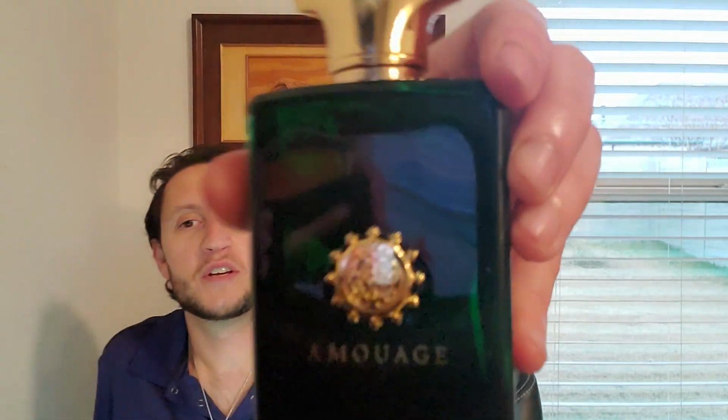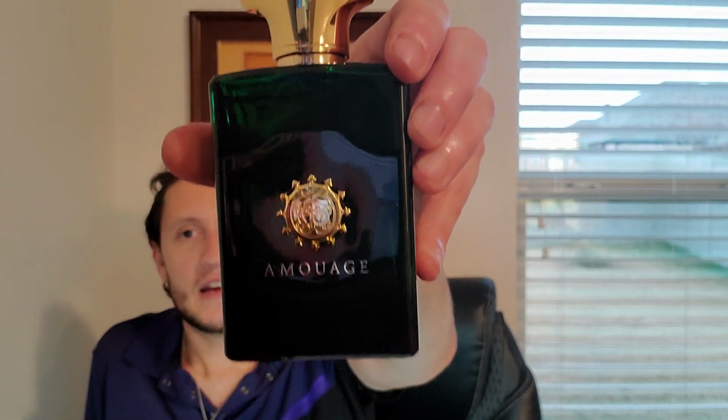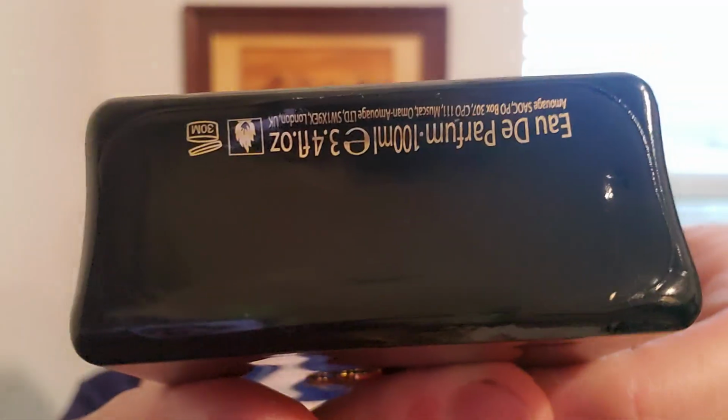And then, next, we're going to go to Amouage's take on the Silk Road, which is Epic Man. And this is also a made in Oman bottle. I don't think you'll be able to see it because it's so dark. The bottom is just so dark, and you've got to get the lighting just right to see the writing.